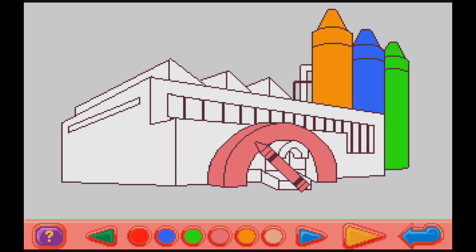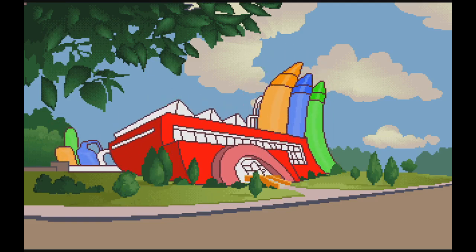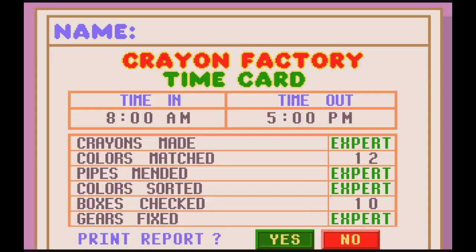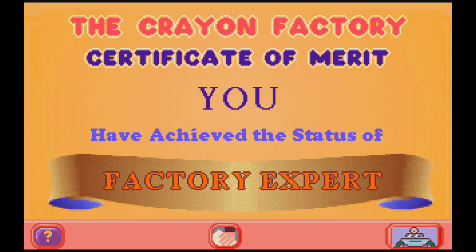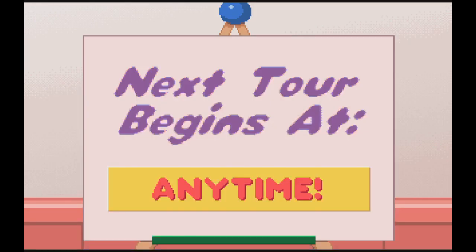You can recolor all of the story or part of it. And after you color the story, press play to watch it with the colors you've picked. While you're here, we'll keep track of how much time you've spent and what you've done. Do a lot and you'll be declared factory expert, and your very own certificate comes ready to print out. Or do a little. The choice is yours. The sky's the limit and the tour is over. Next tour, anytime.